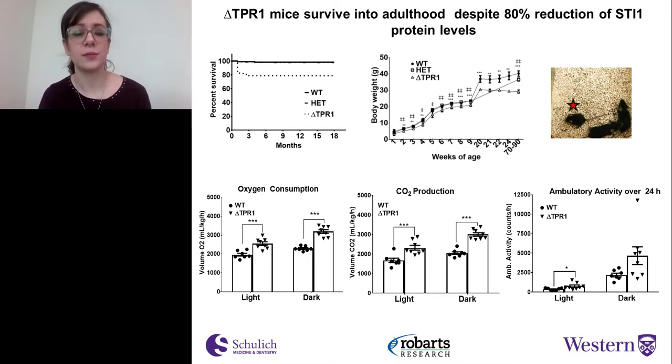Other phenotypic characterization of these mice revealed that they're metabolically hyperactive. They have increased oxygen consumption and CO2 production in both the light and dark cycles, which also corresponded to increased locomotor activity. But other than being leaner and metabolically hyperactive, there were no gross phenotypes or health problems with these mice. So this allowed us to further study STI1 in vivo.